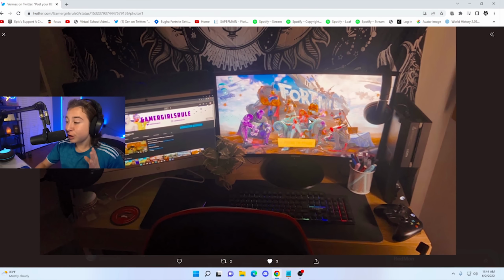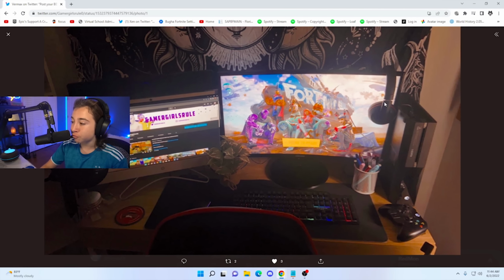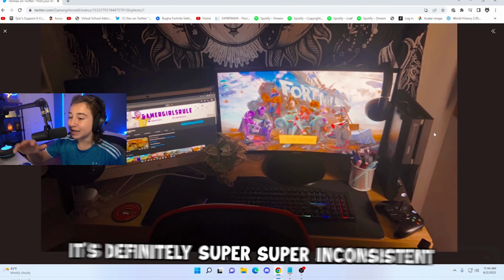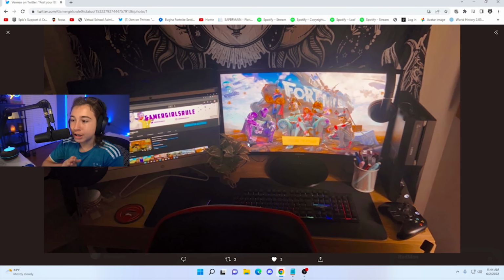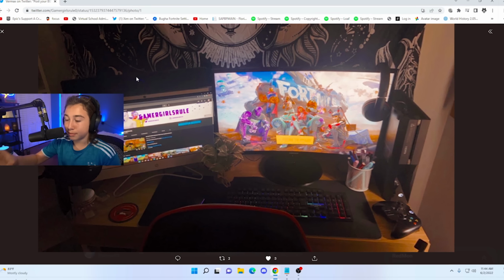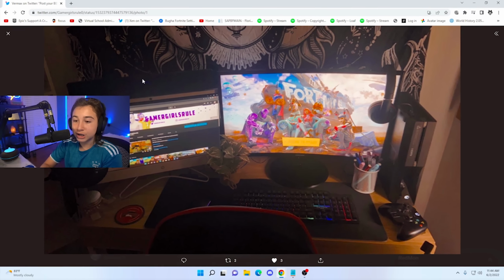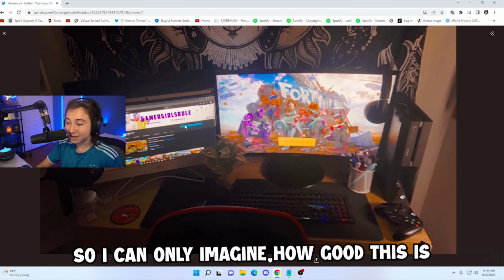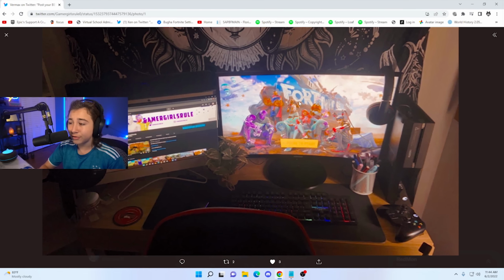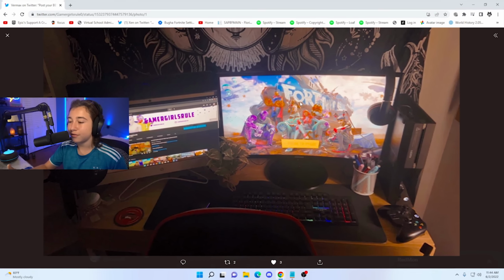It's definitely been a while since I've seen this, but this guy has the original Xbox One. I know this thing barely gets 60 FPS consistently. It's definitely super inconsistent, and I've actually never seen someone have this, but I've been to Best Buy, and I think this right here is a monitor that has a PC built into it, so I can only imagine how good this is, but I don't really know. I think this guy's a controller player, as you guys can see, and he said he was Division 5, so he probably has around 2.5k arena points.